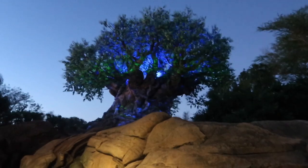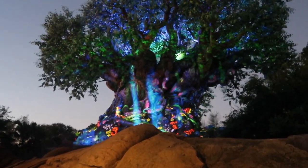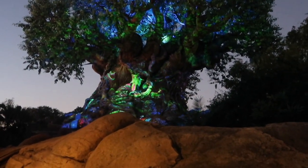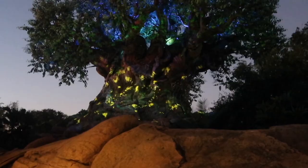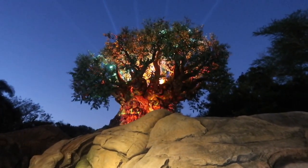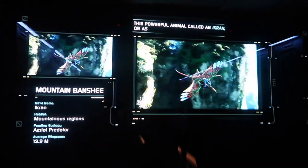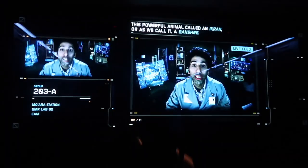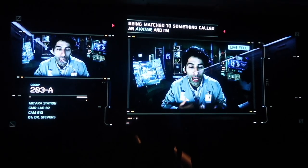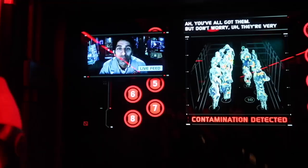Good evening, friends, as we gather together under the branches of the Tree of Life. Animal called an ikran, or as we call it, a banshee. The way you're going to do this is by being matched to something called an avatar. And I'm here to help you guys get ready. Common around these parts.